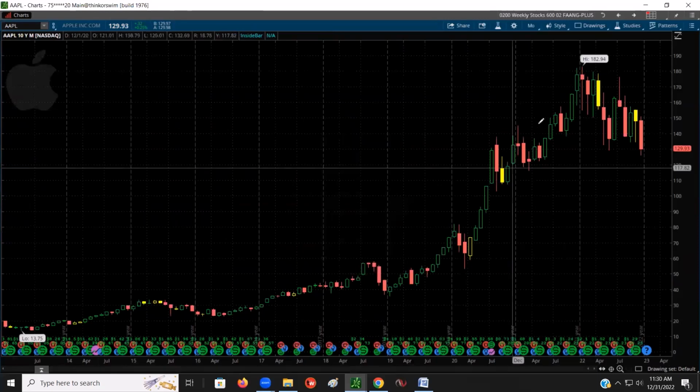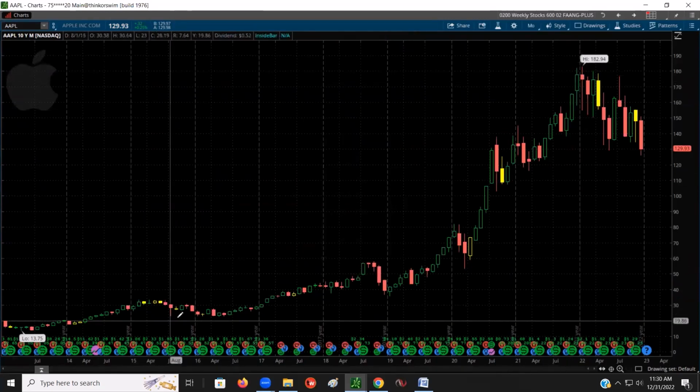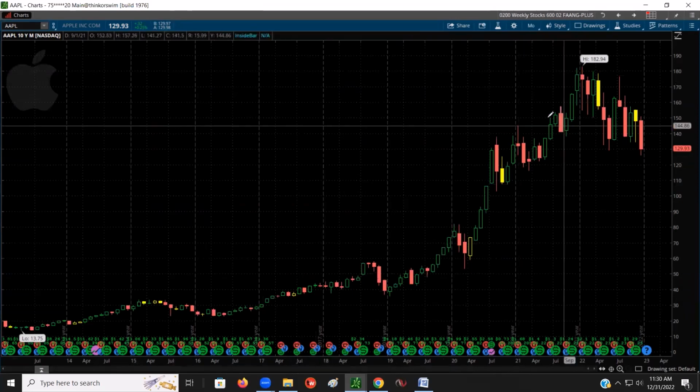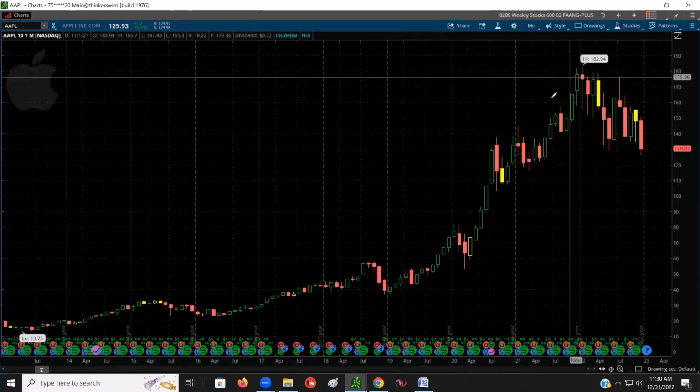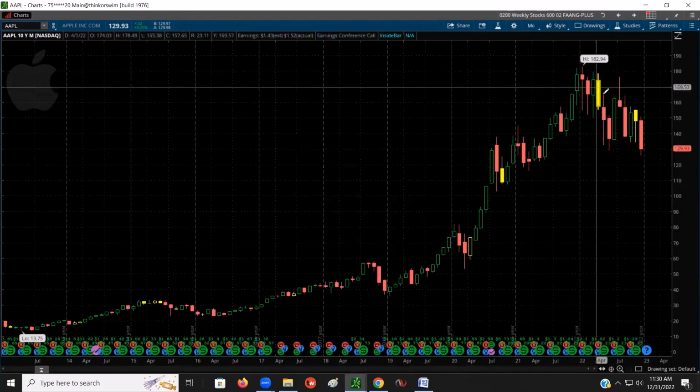Here we go, past 10 years. All-time high, and this is not counting for all the times the company splits. They also pay a dividend. They started paying a dividend when Steve Jobs was close to the end of his career. He announced to start giving a dividend. There we go. A lot of whipsaw.